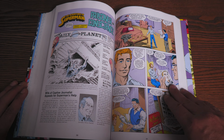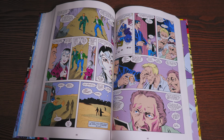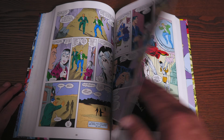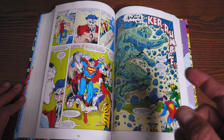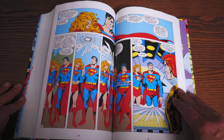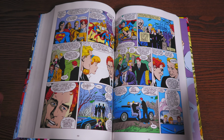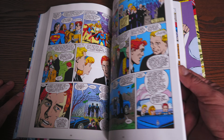Now, after this, of course, we have the phenomenal Louise Simonson step in, Roger Stern, Dan Jurgens, and of course Jerry Ordway, who had been drawing the book with John Byrne. He is actually the one creator from the very beginning of this whole new era, post-crisis, to still remain in the book. If you want more detail as to what happens here during this era, I did do a Superman reading order, but I mentioned that earlier.